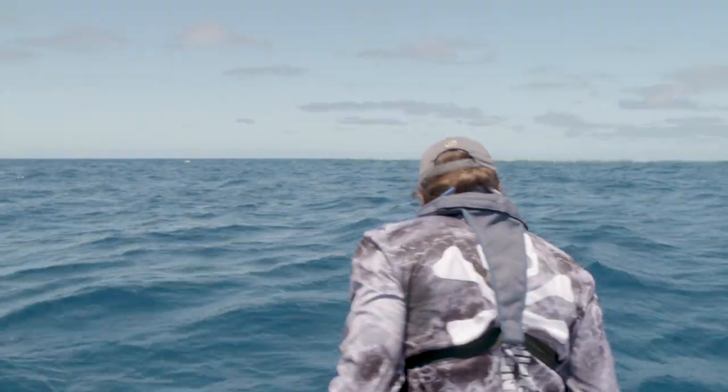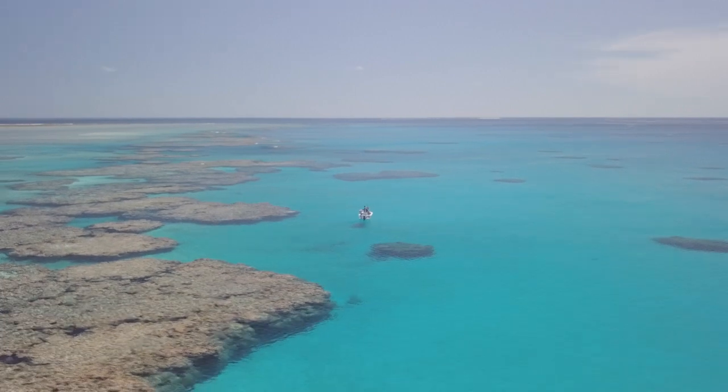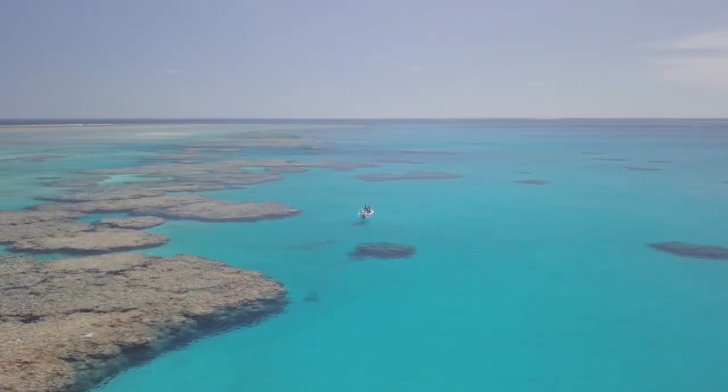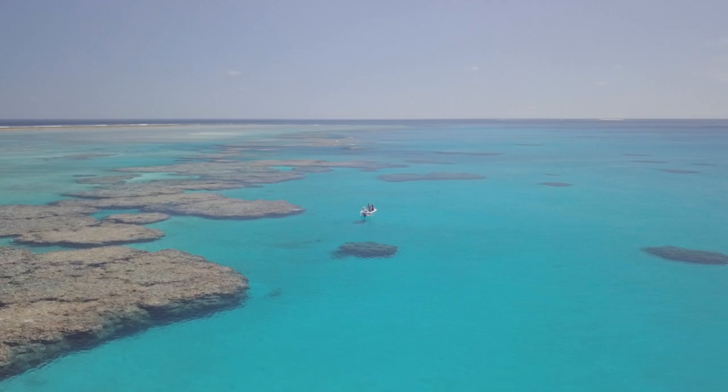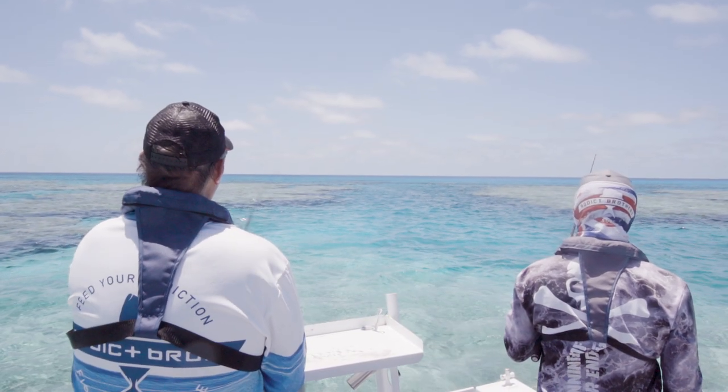See you, buddy. Unfortunately for Matt, we just couldn't find those big fish he needed for the challenge. And with the wind picking up, we moved into the shelter of the atoll for one last cast in the shallows before we made the long journey back to terra firma.